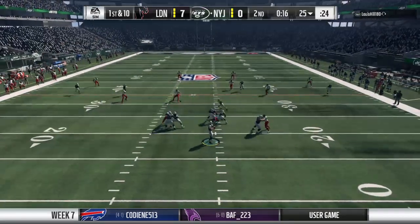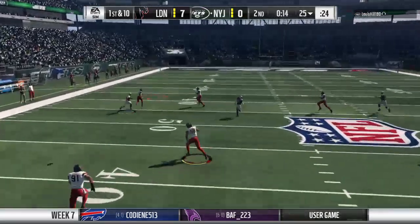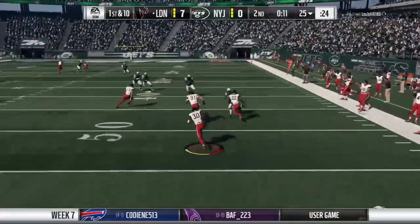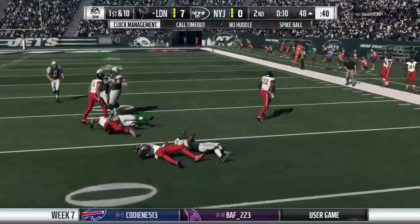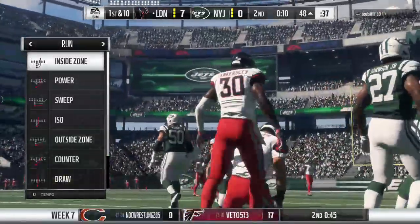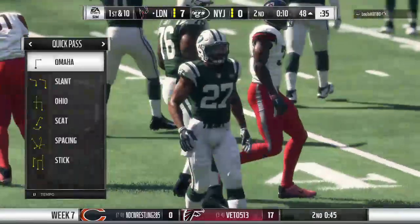On 1st and 10, Bradford airing one out for Crowder. Into a double team, and it's intercepted. Cordray Tankersley with a pick. And a potential turning point as they'll get the football in very good field position late in this first half.